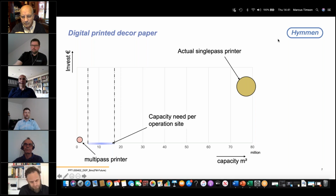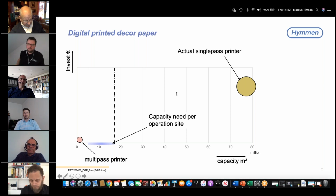Actually, it's not that different, because Inkjet Decor paper is what we were talking about right now. We were talking before about Inkjet for LVT with Thorsten, what we developed in Tarkett at that time. As Thorsten explained, we started with smaller multipass printers for locations that needed lower capacity, more aimed at customization. So you had machines doing customization, low volumes, maybe 250,000 to 500,000 square meters a year.